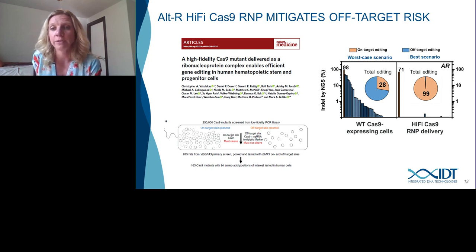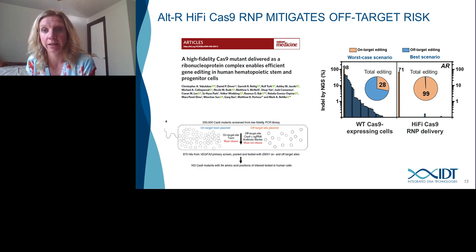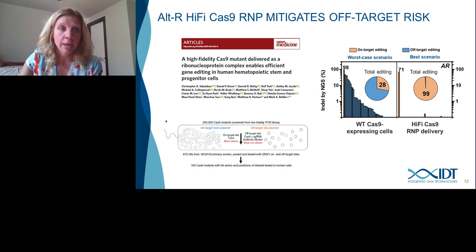So then switching and using our high fidelity Cas9, we're able to maintain high levels of on-target activity and almost reduce all of that off-target editing. And this is at a guide that has very high levels of off-target editing.